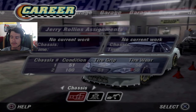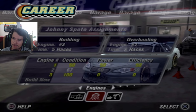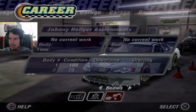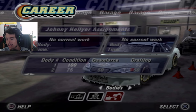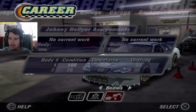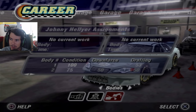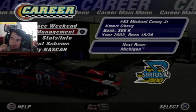A look at what we've got here in the shop, so nothing's really changed with the chassis. Five races left for our new engine, two races left for the overhaul on the bodies. This one finally finished up. It only took two races. Luckily, we just repaired it in two races, so that's back up to 100. So we're probably going to take that one to Michigan since it's a good bit better than our second one now at this point. Other than that, it's really about it.